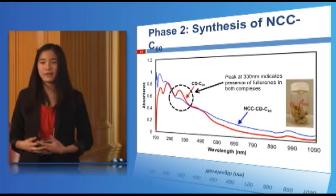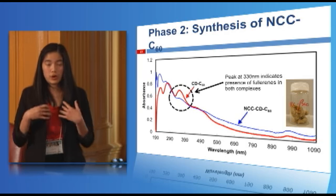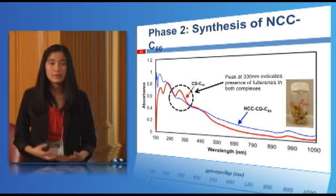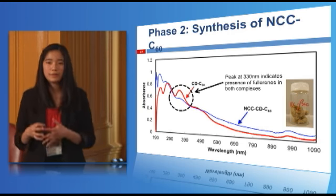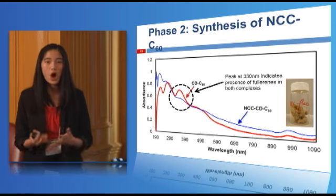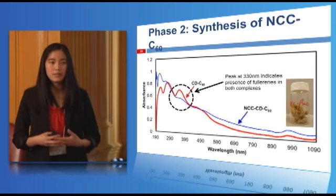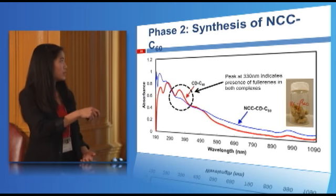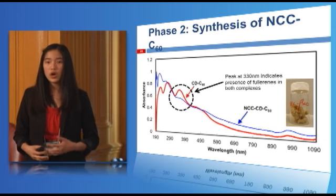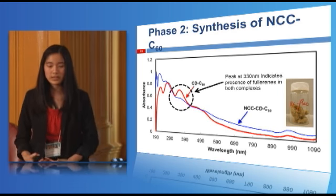In the second phase, I found that in both complexes that I produced, it was a homogeneous brown-colored solution even after fullerenes had been removed, which led me to believe that fullerenes had successfully been incorporated onto the complexes. But to further confirm this, I took the UV-vis measurements of both complexes, and I found that there was a characteristic peak at 330 nanometers, which is characteristic of fullerenes, which provided further evidence for the success of the grafting reaction.